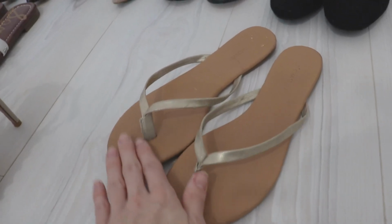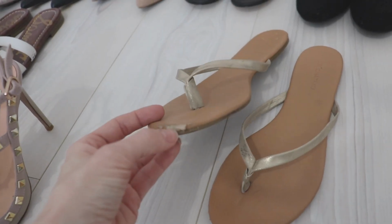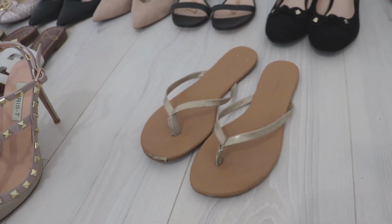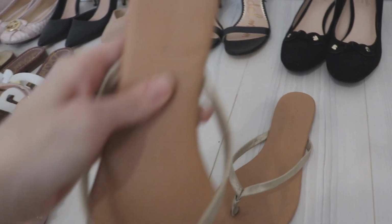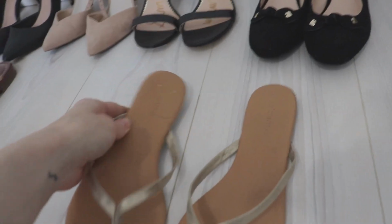But I do really like just a simple pair, and believe it or not, these were actually pretty cute before they were all scuffed up. That happened last year. I'm gonna have to find a replacement for these because they are getting a little bit worn, and looks like my cat might have actually been chewing on it as well. So I will have to replace them.